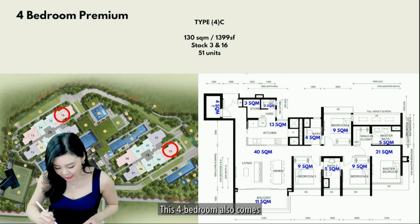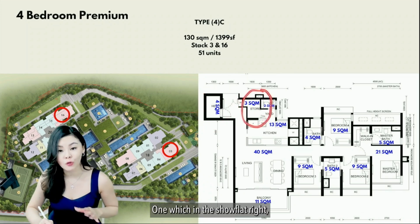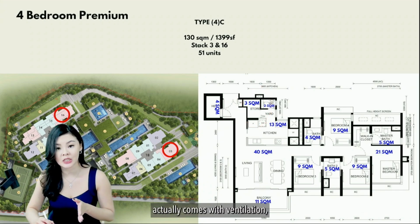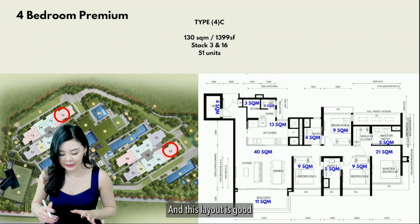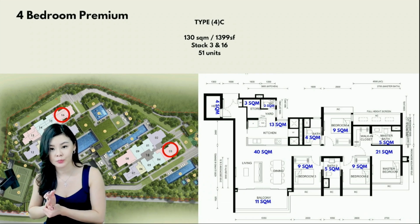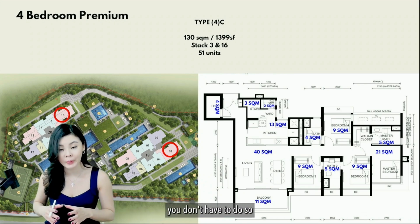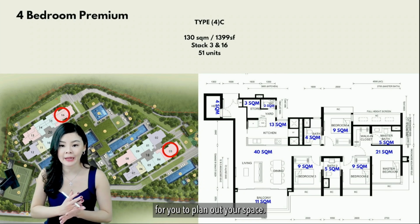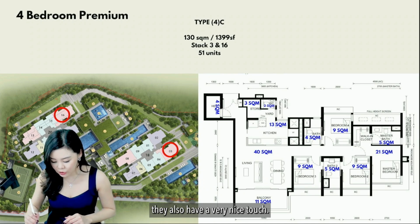This 4-bedroom also comes with 2 individual storerooms. One of which, in the showflat, they actually put in a bed because this storeroom comes with ventilation, meaning your helper can actually stay inside. And this layout is good because sometimes if we want our helper to stay in the storeroom, then we have to compromise on our storage space. But for this floor plan, you don't have to do so because they have 2 individual storerooms for you to plan out your space.